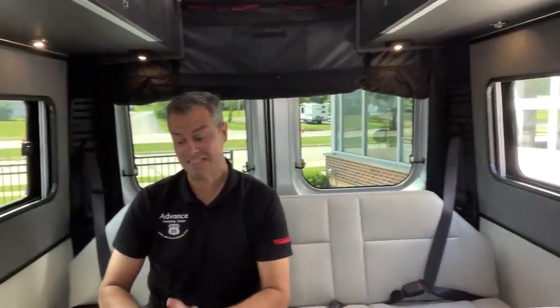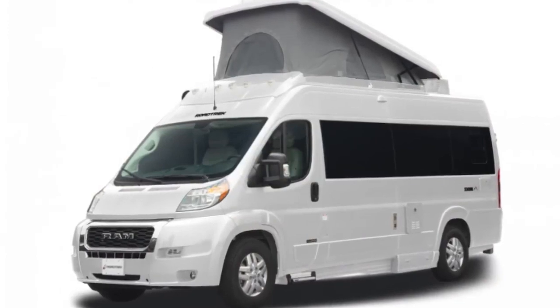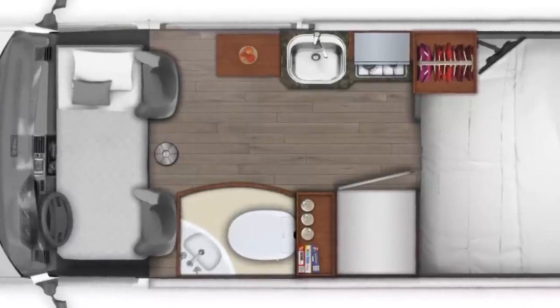Let's talk about capacities, and you mentioned lithium, so maybe we can talk about that again, and then of course MSRP. Everyone wants to know how much one of these bad boys costs. Yeah, so as a good rule of thumb, and I don't have the exact specs in front of me, I'm sorry, but we'll put them at the end of the video too. Roadtrek in general has 30 gallons of fresh water, 20 of gray, 10 of black. That's a good rule of thumb, depending on the model, which is quite large.